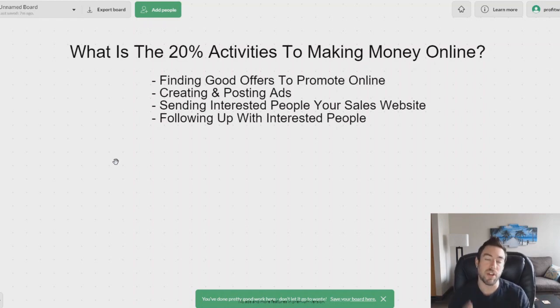So if you're promoting an affiliate product, this is going to be the affiliate sales page, or if you have a funnel in place, you could send them to your capture page to run them through that funnel. But essentially, sending interested people is one of the core activities that you need to focus on, okay?